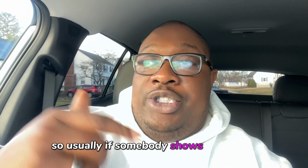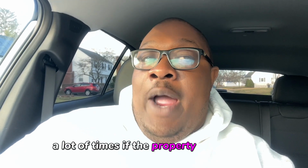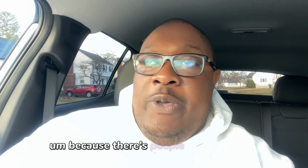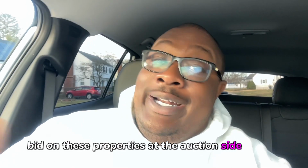So usually if somebody shows up to that auction, it's usually on Saturdays at about 12 o'clock in front of the property. They'll do it right on the doorstep in front of the property. A lot of times, if the property is occupied, you will not have access to that property. You can't see inside of it because there's people still living in it. So you will have to bid on these properties at the auction, sight unseen.